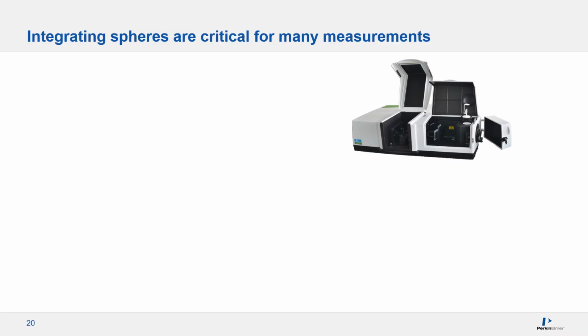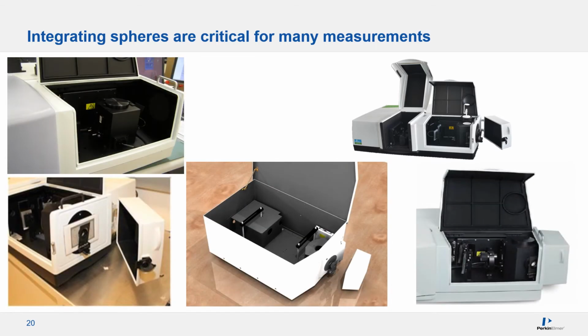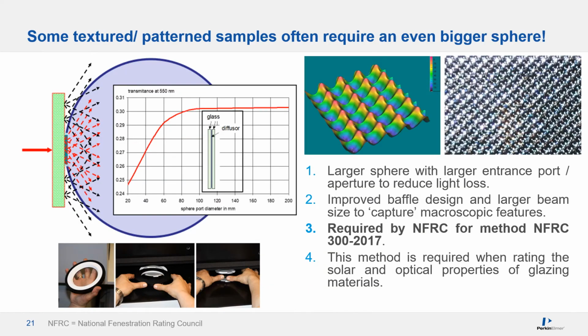To conclude this section, we can highlight some, but not all, of the integrating sphere design types and sizes that are possible. For example, the sphere shown in the center is a large compartment integrating sphere designed for larger glass samples. Larger glass samples are often standard in industries such as automotive, display, and solar-based technologies.